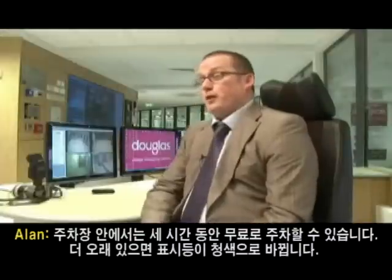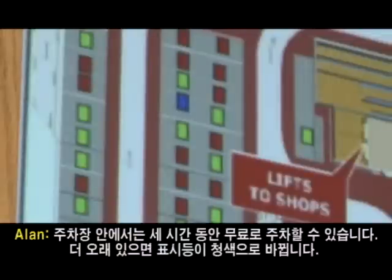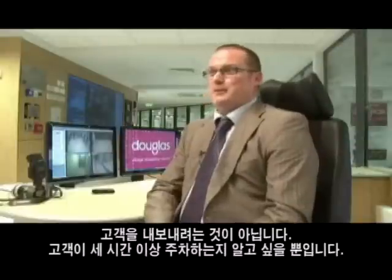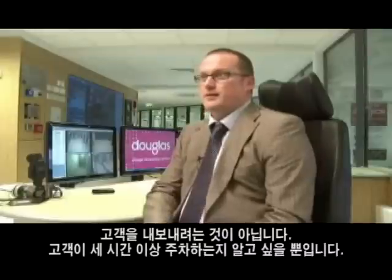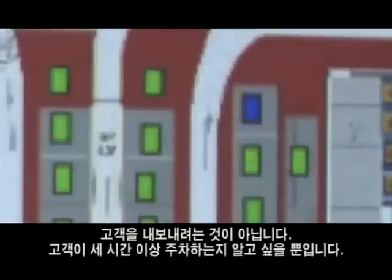There's actually 3 hours free parking within the car park, and if you're here for any longer than 3 hours, that light turns blue. Now, we're not trying to get people out. If you're staying for more than 3 hours, we'd like you to just let us know, and we'll know that your light will turn blue.